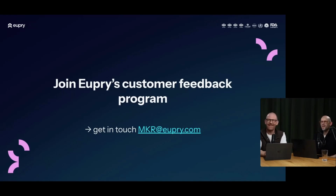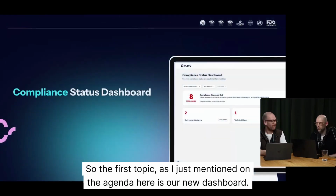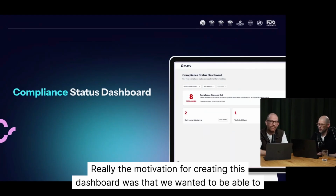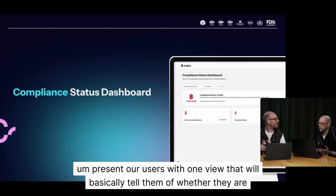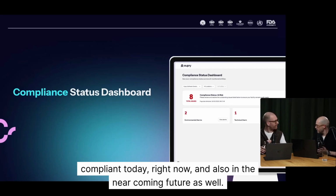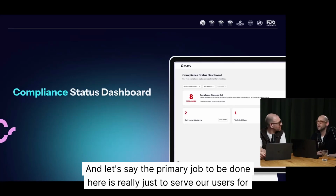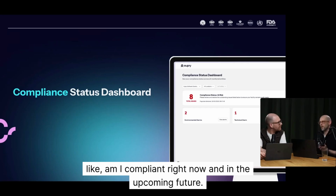Yeah, sure. So the first topic, as I just mentioned on the agenda here, is our new dashboard. We call it the compliance status dashboard. Really, the motivation for creating this dashboard was that we wanted to present our users with one view that will basically tell them whether they are compliant today, right now, and also in the near coming future as well. So that's basically the background. And let's say the primary job to be done here is really just to serve our users for: am I compliant right now and in the upcoming future.